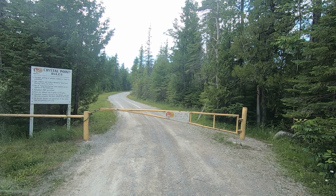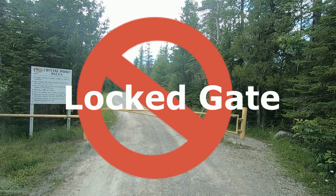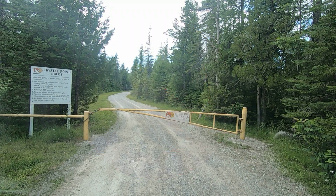Okay, spot number 2, access denied. Yep, no entry. It's starting to get later in the day, so we'll have to look for one more spot or it's gonna be ugly.